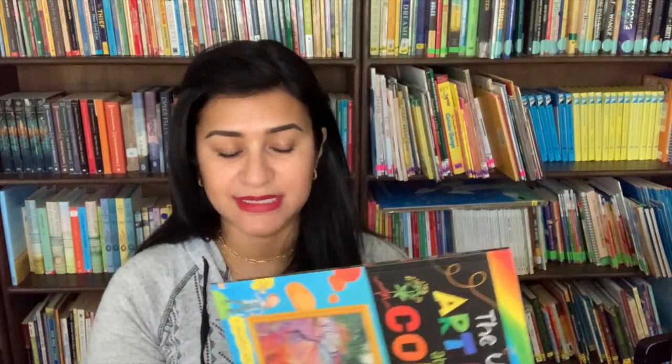We have more in-depth books about each of these individual painters. I haven't really gotten to that point in our homeschool yet where we do an in-depth study of a painter. I think I might save that for a couple of years, honestly. Right now in our homeschool, this style seems to work better.